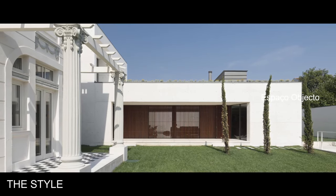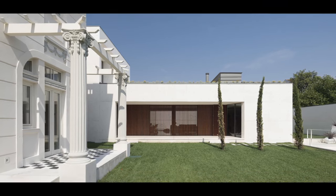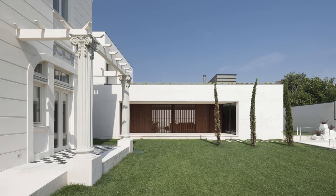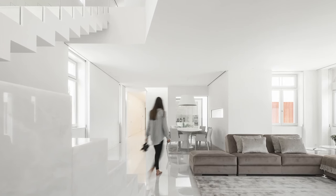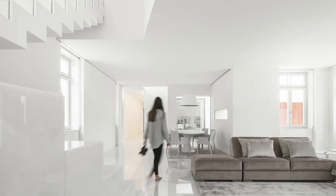The style. The style of each space was influenced by both modernism and eclecticism to create harmony between functionality and aesthetics depending on whether it was used for everyday life or special occasions. For example, the living room had large windows and sliding doors to connect it with the garden and let in natural light and fresh air.